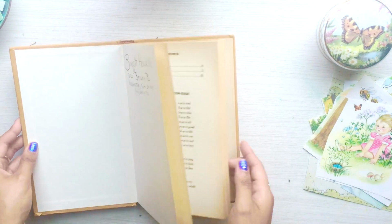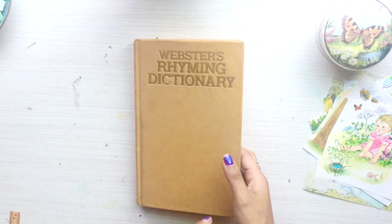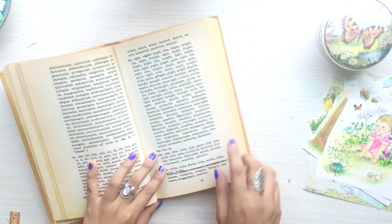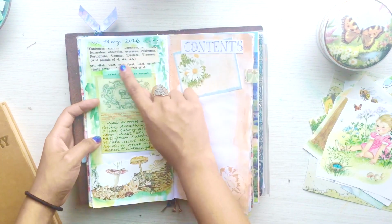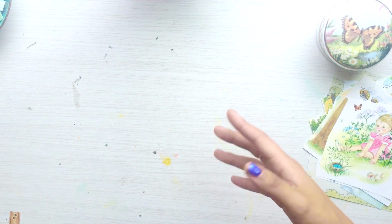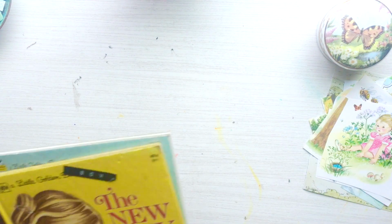This one is the exact opposite. There's no illustrations in here. It's just a bunch of words. And this is a Webster's Rhyming Dictionary. As you can see here, I already trimmed it out, and I used this book to get this cutout that you saw in my journal with me video. So don't just think that you need to use illustrations. You can also use words and phrases.